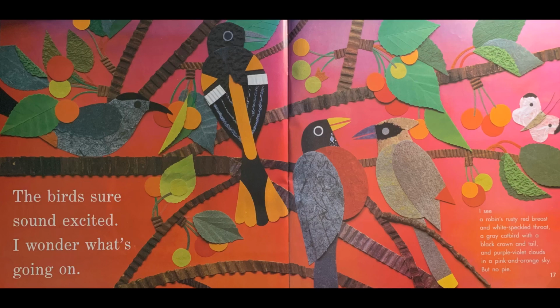So those little round balls that are growing on the tree are starting to change color. They're not as green and orange as they were. Now some of them look like they're starting to turn red.